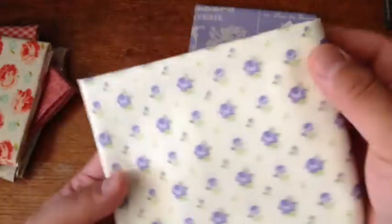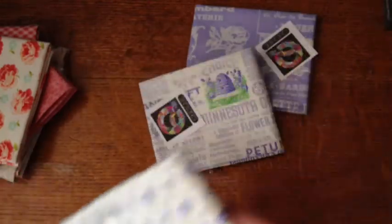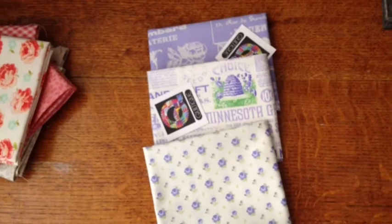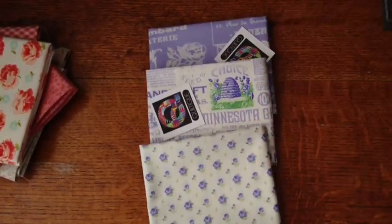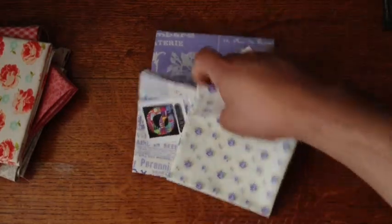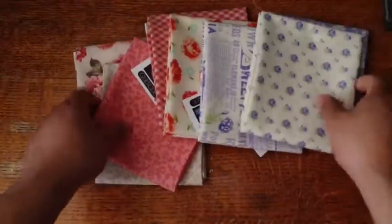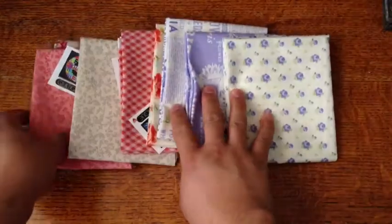Then they had this print. I really wish they had this print in other colors, because it would be perfect for Tilda projects. But once again, I like to get colors that coordinate, so I can use them together, or separately if I wanted to make a dress or something. So I got all of those fat quarters, and I'll just put them right here. Why not? Looks like I'm advertising for that store.